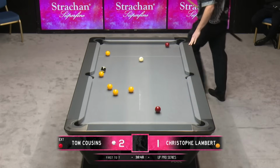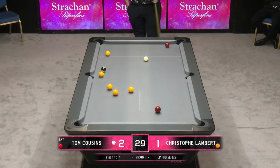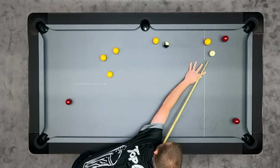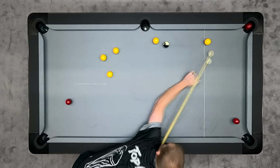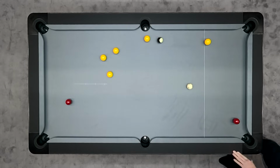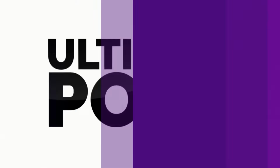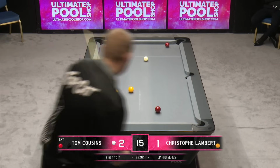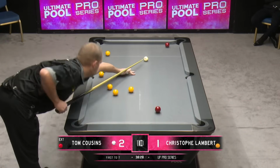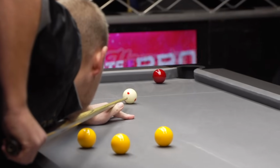That's brilliant. That is absolutely brilliant. Shot of the match so far. How close to the yellow did he have to get there? And it could not come out better. Yeah, super shot from Top Cat. He's got a little bit of work to do here, though. A bit of mileage with the cue ball, but there is space for it.